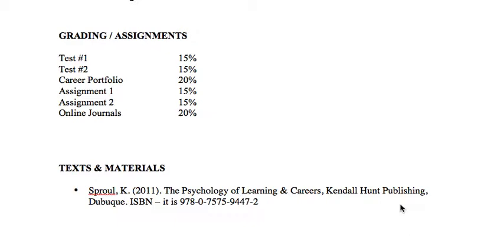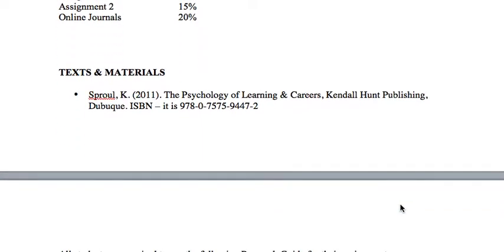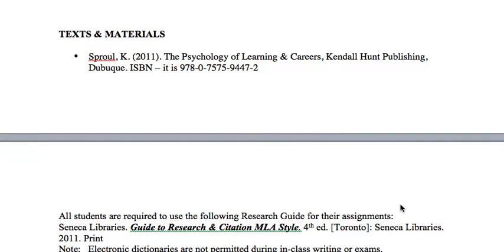You have an assignment that is due towards the beginning of the semester, which is 15%, a second assignment which is due towards the end of the semester, which is worth 15%, and then you will be keeping track of your online learning throughout the course through journals, and those will be worth 20% of your final mark. So the textbook we're going to be using is Psychology of Learning and Careers by Ken Sproul.